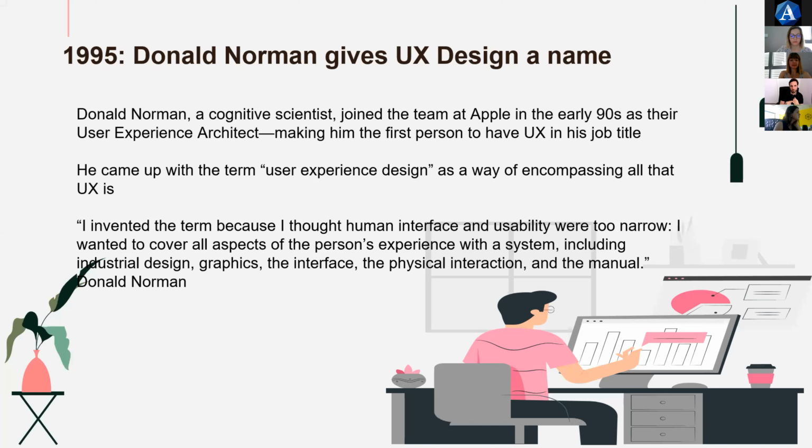Then in 1995, Donald Norman gave UX design a name. By this point, user experience design was very much happening, but it just didn't have a label yet. Norman, a cognitive scientist, joined the team at Apple in the early 90s as their user experience architect, which made him the first person to have UX in his job title. He came up with the term user experience design as a way of encompassing all that UX is.